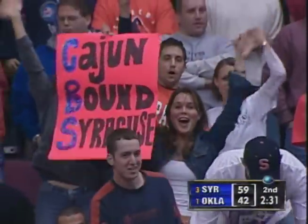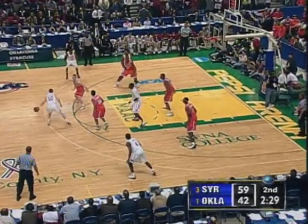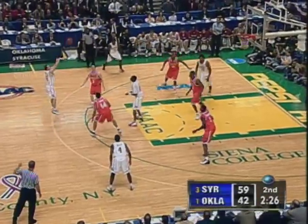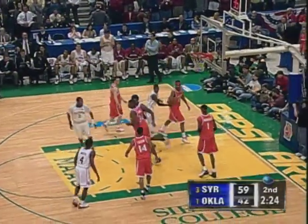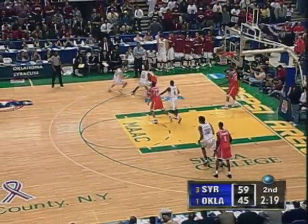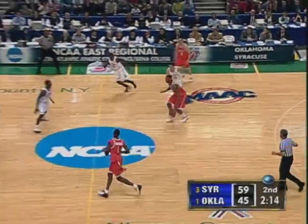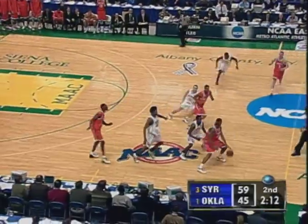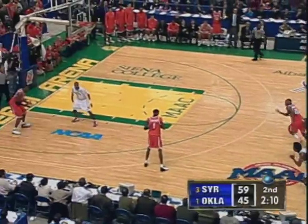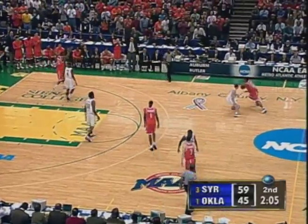And that's Edelin. 16th foul against Syracuse. Cajun bound. We'll see. Johnston. Got it. Oklahoma out of timeouts, remember. McNamara. You don't want to foul him. To Anthony, and he gets it over the line. McNamara's a 92% free throw shooter. Warren. To Edelin. That's who they want to foul.